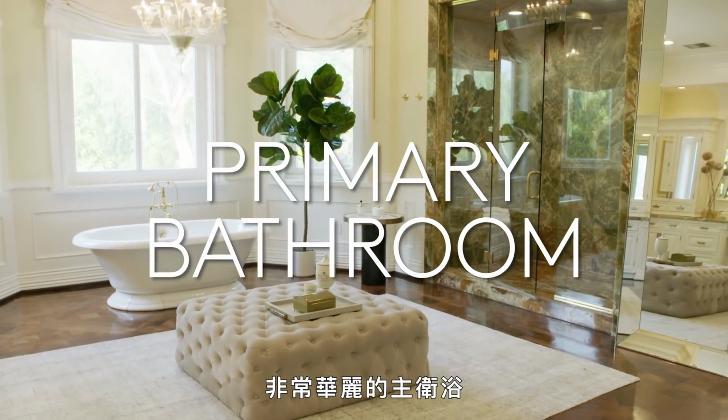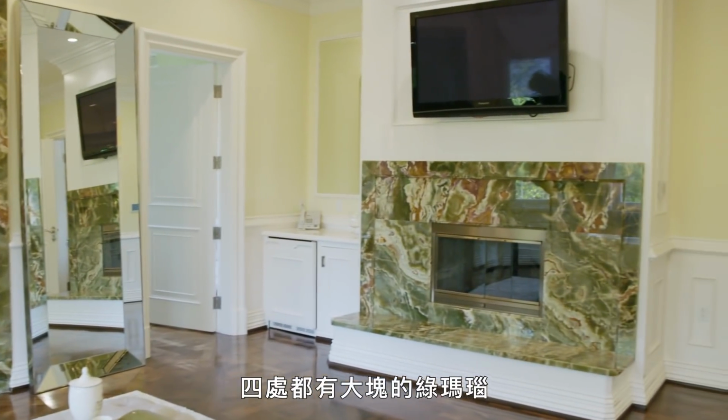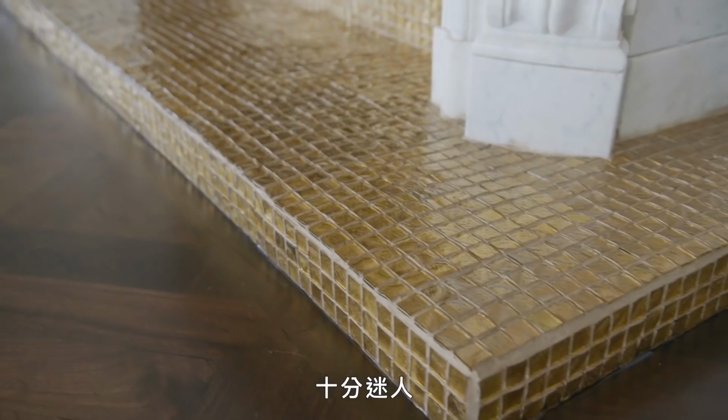So absolutely stunning primary bathroom. You have these full slabs of green onyx marble throughout, anchored by this fireplace. Beautiful separate soaking tub here, looking out into the greenery. Absolutely beautiful.